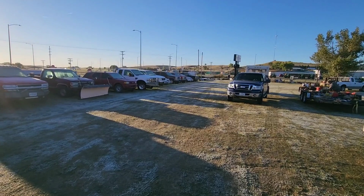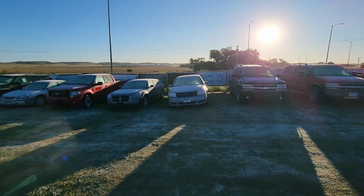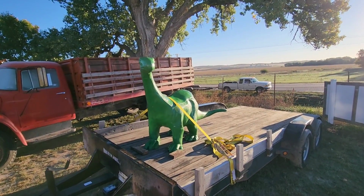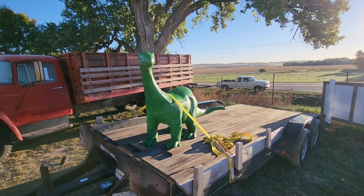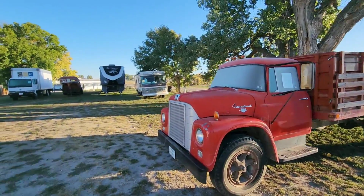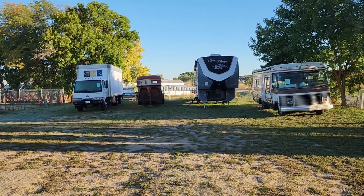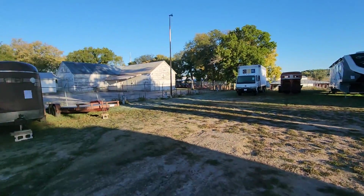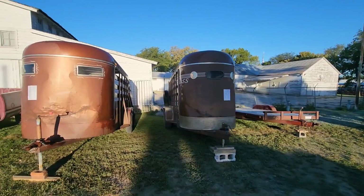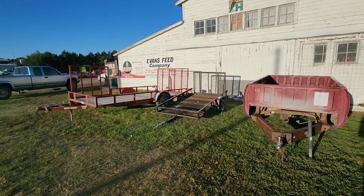They've got all these vehicles on the fence to sell. Those will go later in the afternoon, about noon, 1 o'clock. They even have a Sinclair dinosaur. I would just love to have that, but I don't know what I would do with it, and I don't know if Kelly'd let me put that in the yard. Got a panel truck here, some RVs, horse trailer, some flatbed trailers, more stock trailers here, pickup bed trailer, a couple flatbed trailers.